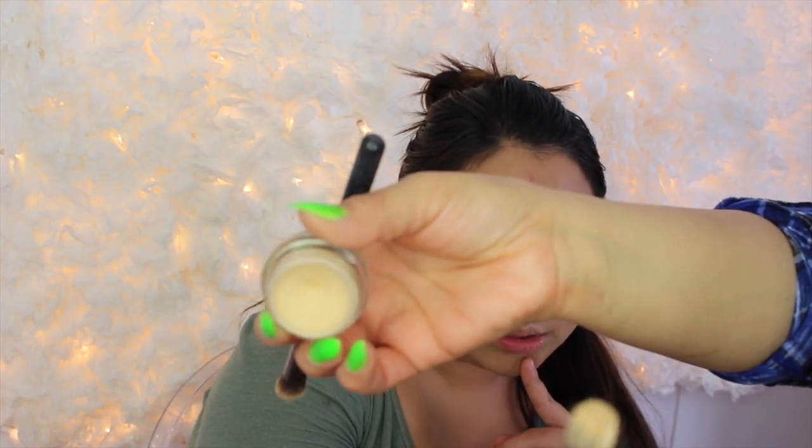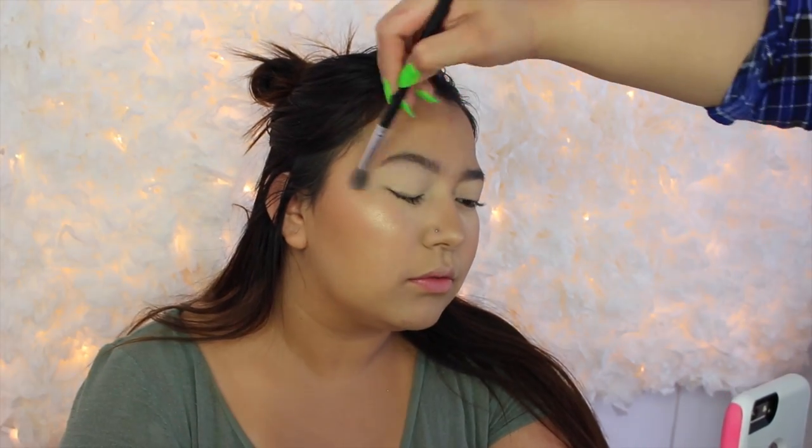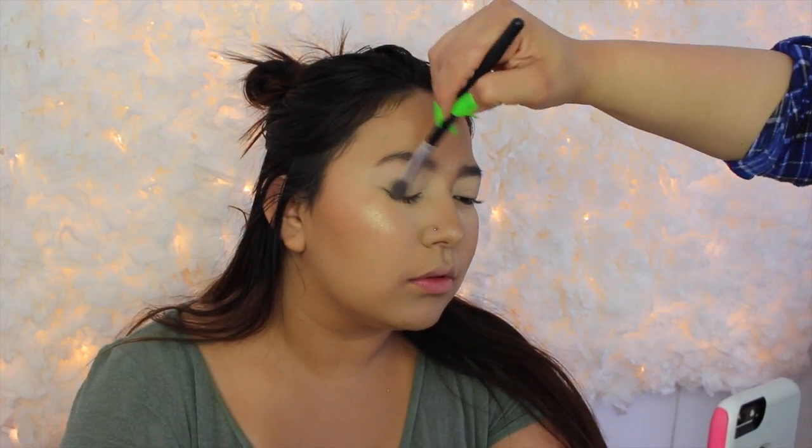So today I used the MAC eyeshadow in the shade Brulee and just set everything so that her primer would not go anywhere. And it helps your eyeshadows blend so much more.